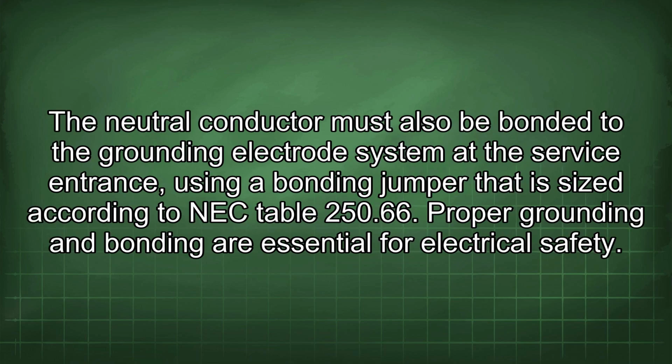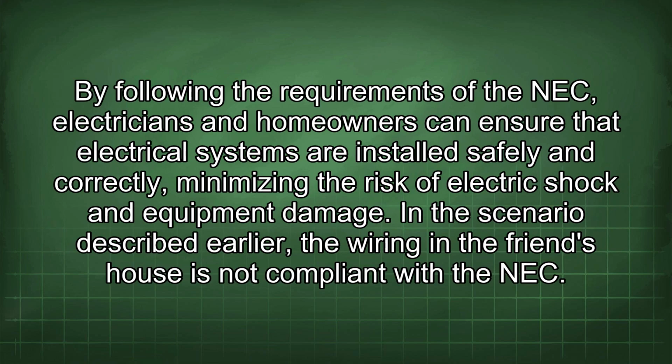250.102. The neutral conductor must also be bonded to the grounding electrode system at the service entrance, using a bonding jumper that is sized according to NEC Table 250.66. Proper grounding and bonding are essential for electrical safety. By following the requirements of the NEC, electricians and homeowners can ensure that electrical systems are installed safely and correctly, minimizing the risk of electric shock and equipment damage.